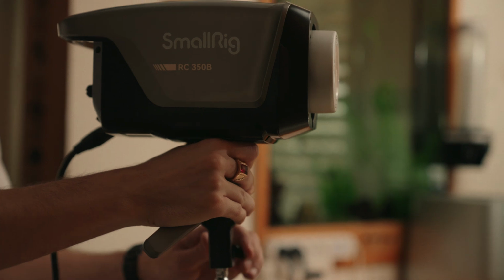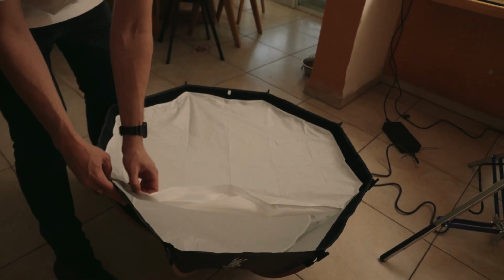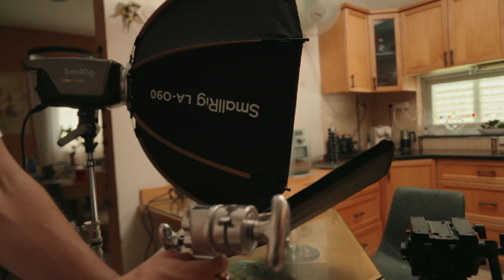Then I set up the RC350B with the LA090 softbox and used 2 layers of diffusion so the light will become soft. Then I also set up a flag to cut some of the bottom of this light, and this is the result I got so far.